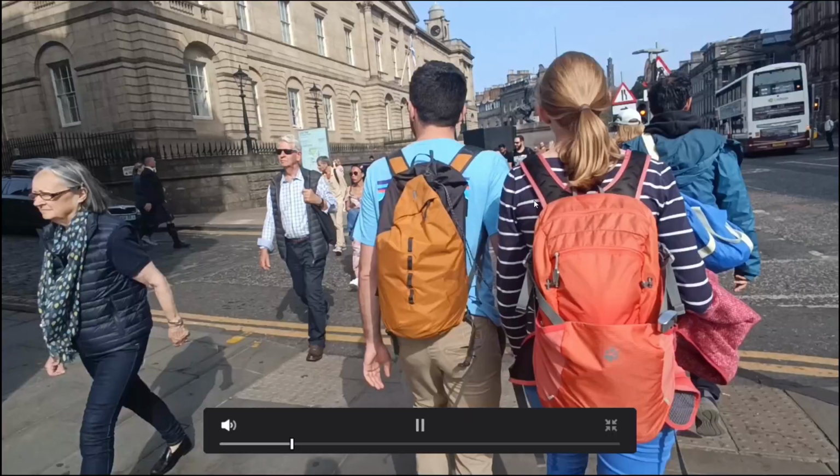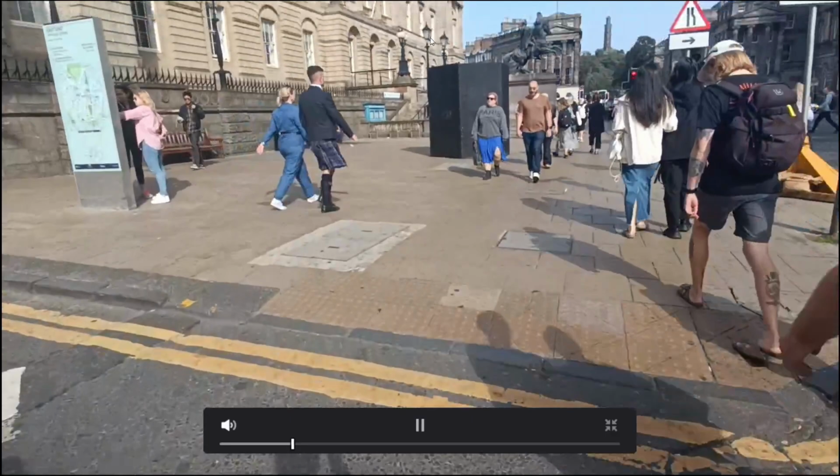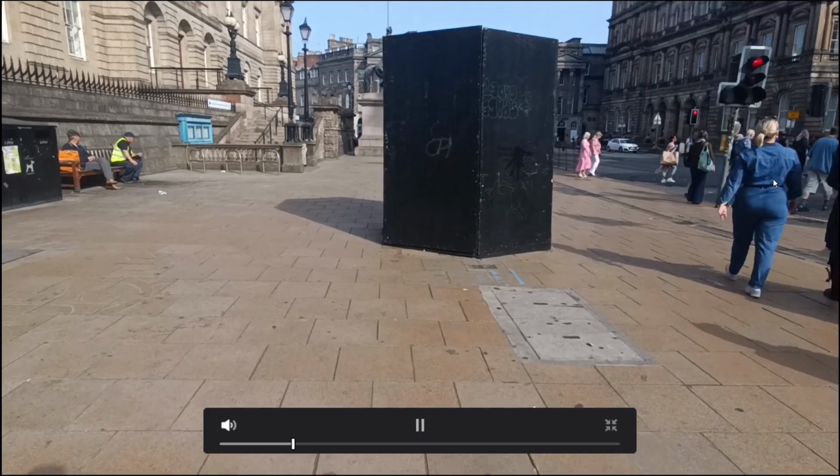To my left is the guy. So the guy right there, a traditional Scottish kind of wedding. He was feeling a bit embarrassed when his colleague there in the blue jumpsuit was taking pictures of her.